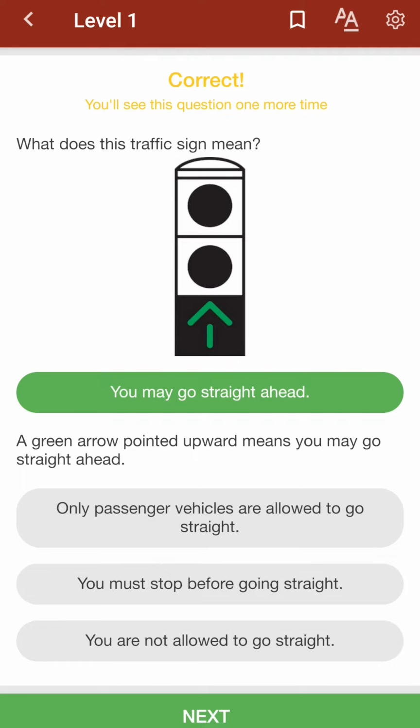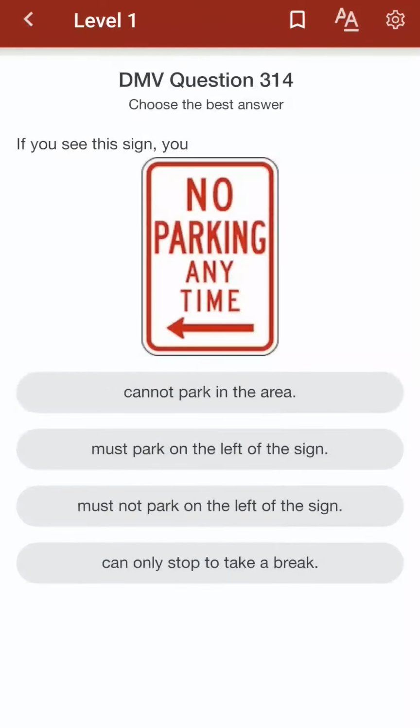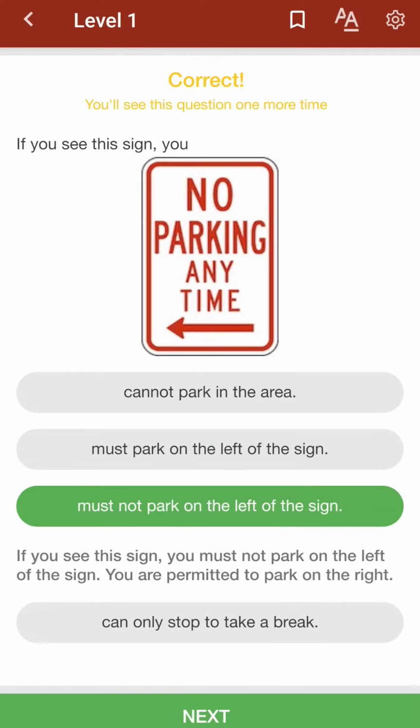Question 314. If you see this sign, you. Answers. A. Cannot park in the area. B. Must park on the left of the sign. C. Must not park on the left of the sign. D. Can only stop to take a break. The correct answer is C. Explanation. If you see this sign, you must not park on the left of the sign. You are permitted to park on the right.